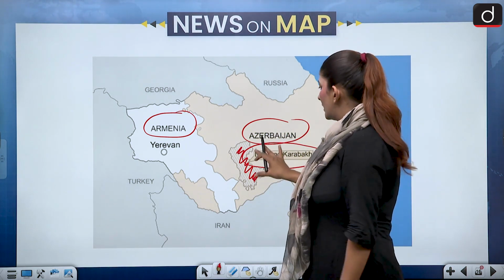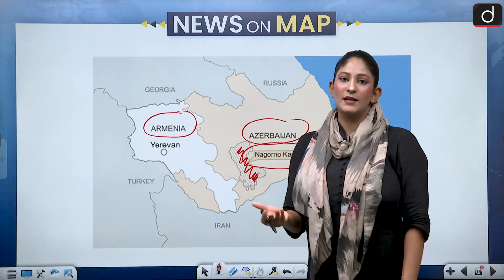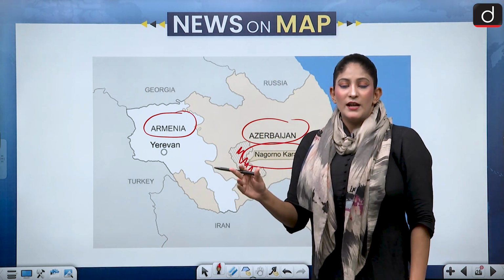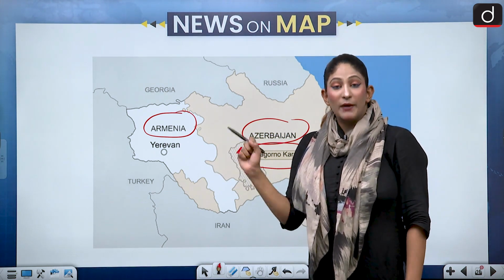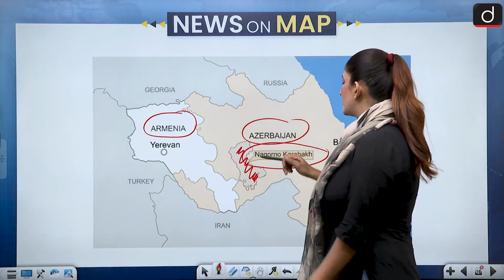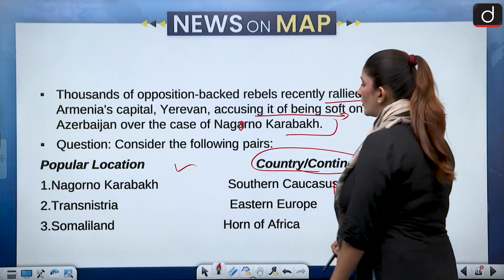Logically, if you go through the contiguity, I'm not making any kind of statements, but according to Stalin, it was given to Azerbaijan, but it could have gone to Armenia because of the religious identity. But no, it went to Azerbaijan, and that is a bone of contention between these two countries. So Nagorno-Karabakh is correctly matched, Southern Caucasian region.